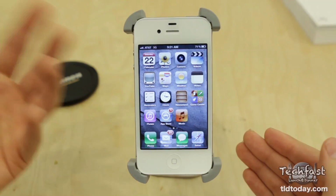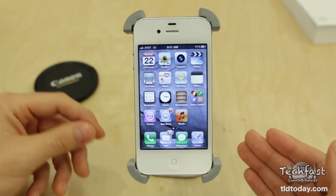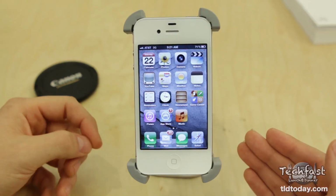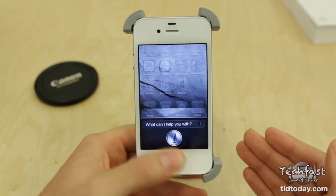Next up, I want to talk about Siri, Apple's personal assistant, which is probably one of the biggest, if not the biggest reason why you may want to upgrade to the iPhone 4S. And contrary to what you saw at the beginning of this video, that actually works extremely well. So we'll go ahead and start out. The first reaction with Siri is to have a little fun with it. So let me show you the sense of humor.